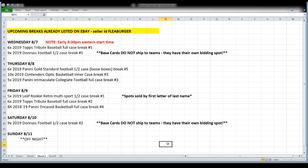Thursday night finds us with a half case of Gold Standard football. Those are loose boxes from a shared case. We will do an inner case of Contenders Optic basketball and a five-box case of Immaculate Collegiate football. On Friday, we're going to do a half case of Leaf Rookie Retro. That is a multi-sport product. Spots are sold by the first letter of the last name. They're all listed in the football category, and that again is loose boxes from a shared case.